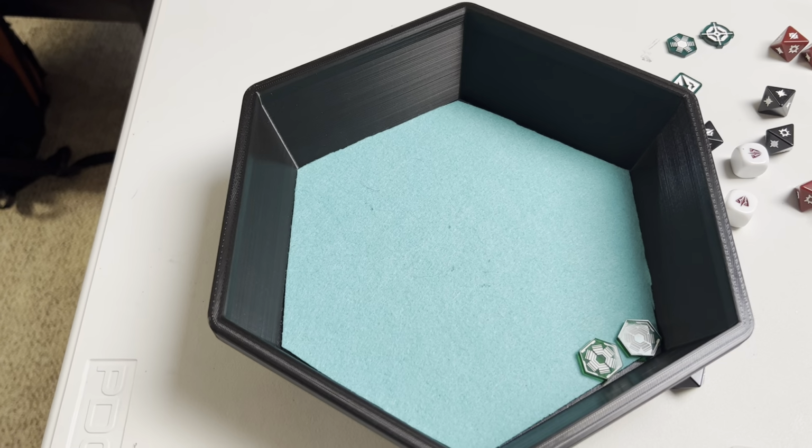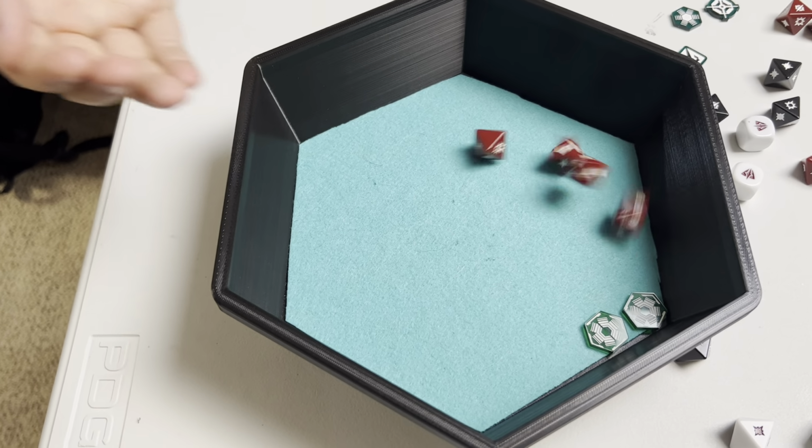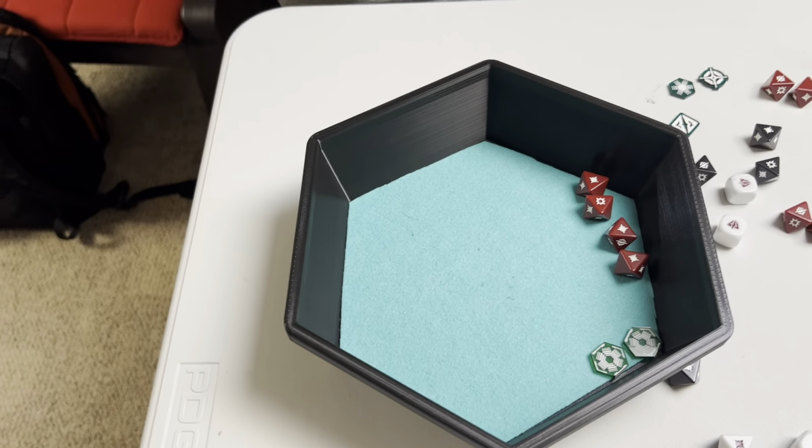So first attack, 4 red dice. Piercing, all that doesn't matter. I do surge to crit. Can't spend any of my aims or anything, so let's see what we get. We get 4 hits. Oh, how about that? You're spending 2 dodges. 4 hits. I'm debating spending 1.